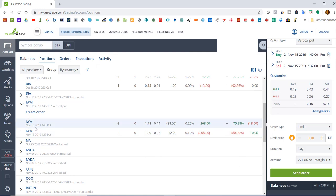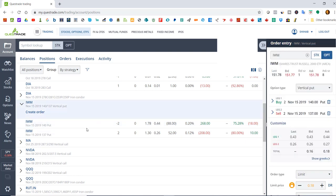I've got until November 15, so it's 30 days away, and it's very far. IWM is trading at 151, and this is a 140 put. I think I have time. I'm gonna wait because I still have a lot of time. I do expect the market to drop. So even if it drops, it's gonna have to drop a long way to reach 140. And even if it does, I still have time.